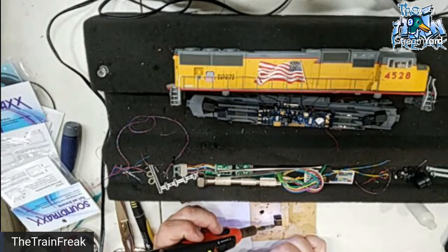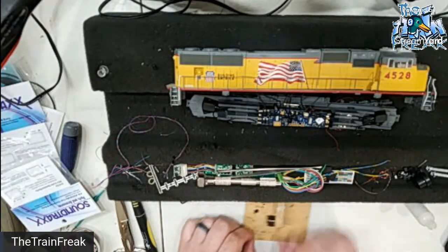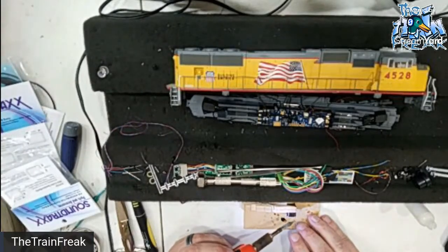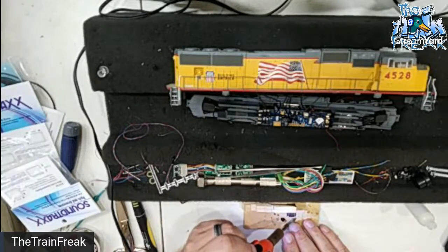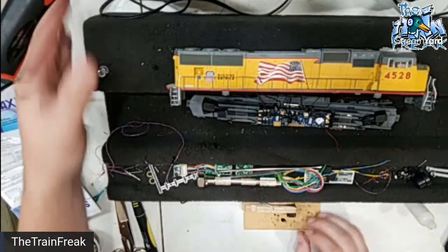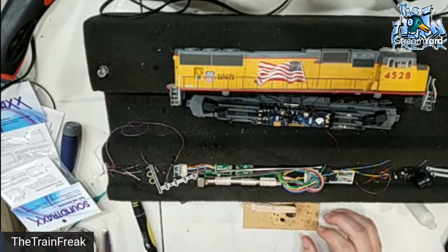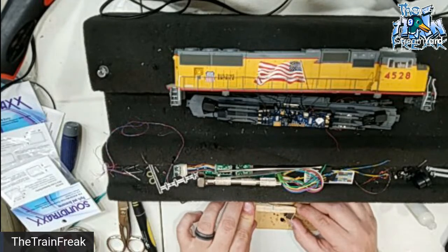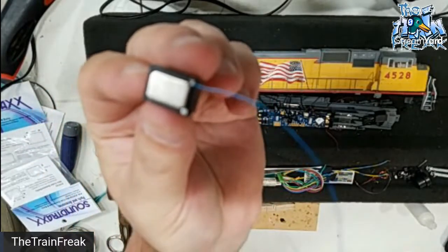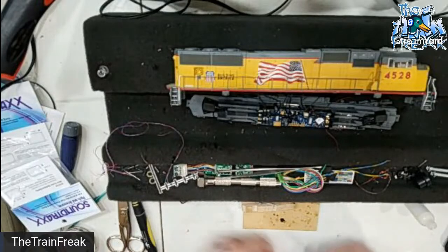Oh, come on, get in there. Because sometimes that does matter. And that's got too much wire showing. Perfect. Let's see how this looks. So that way y'all can see that wire just hanging off. There you go. So now I got to do the other one.